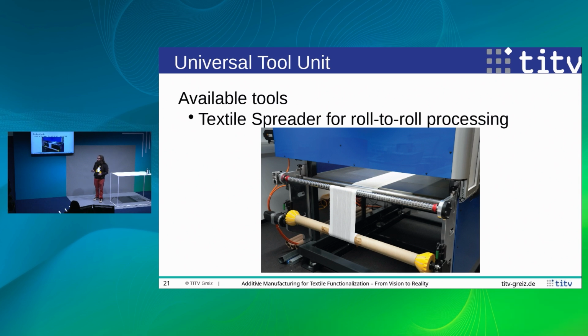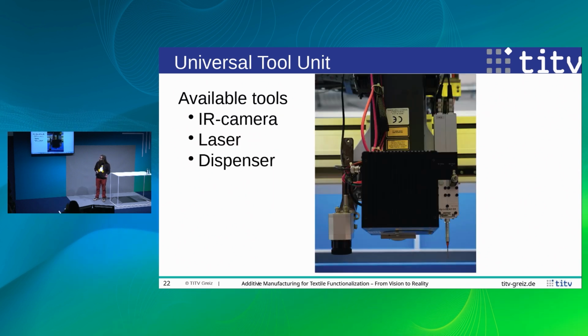So what tools do we have? We have some textile spreaders to bring the textile plane onto the table of the machine on both sides, so we can process from roll to roll. Also, in this configuration, our tool head has an IR camera on the left side, a laser in the middle, and on the right side a dispenser from Viscotech, the Vipro head, that we can use to bring viscosity fluids onto textiles.